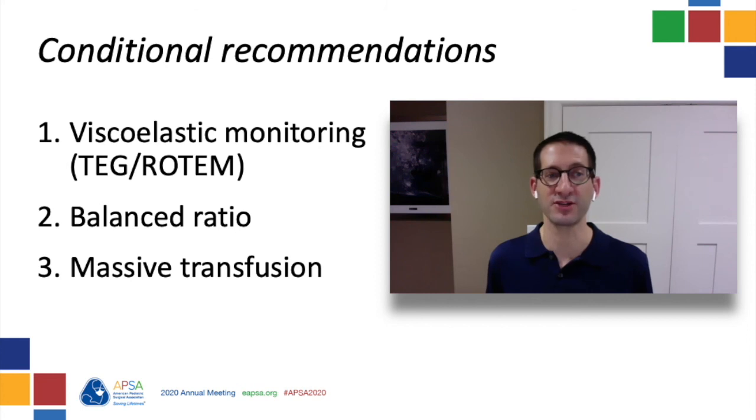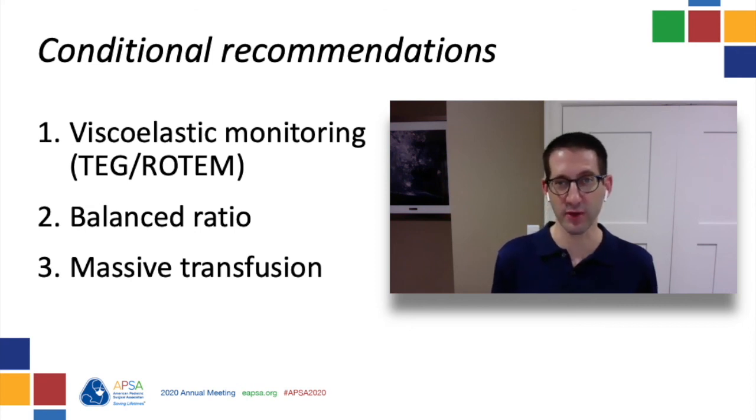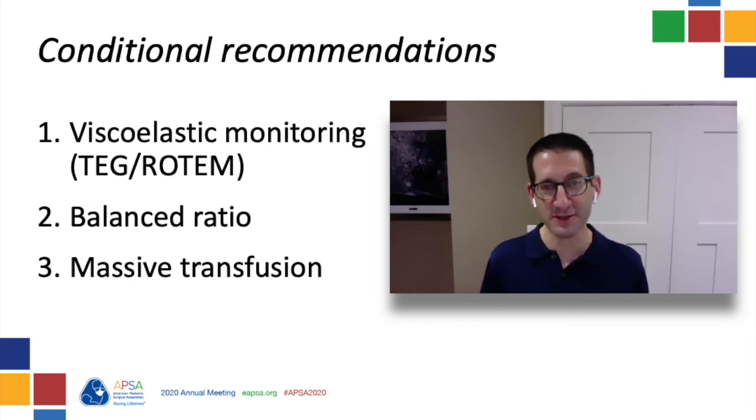Conditional recommendations in summary would be for the use of viscoelastic monitoring, TEG or ROTEM, in the trauma bay, both to identify trauma-induced coagulopathy and also to direct goal-directed hemostatic resuscitation. That resuscitation effort should be in a balanced ratio, particularly for plasma to red cells. And finally, there is definitely a role and recommendation to have massive transfusion protocols in the resuscitation of these children.